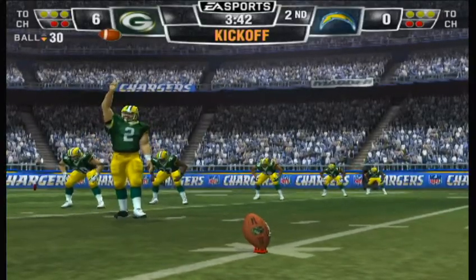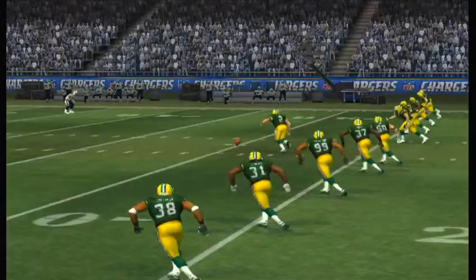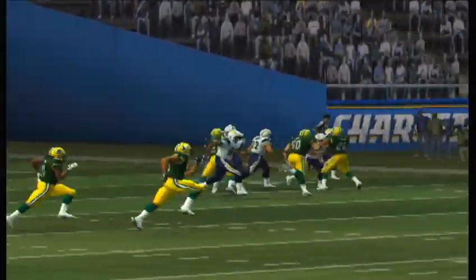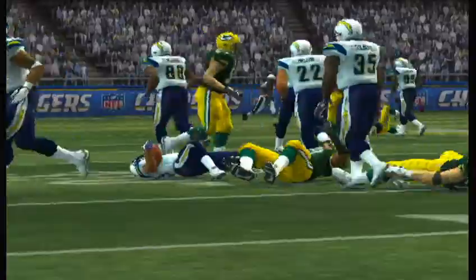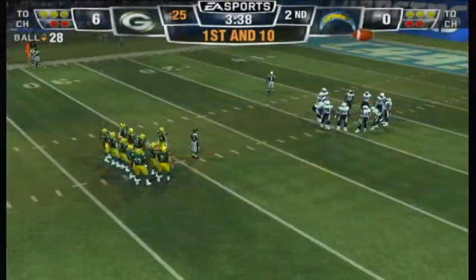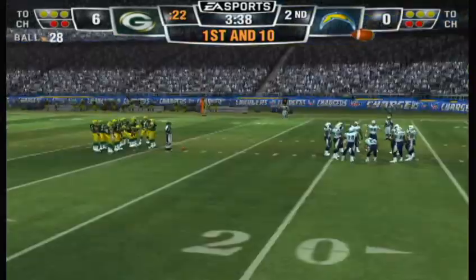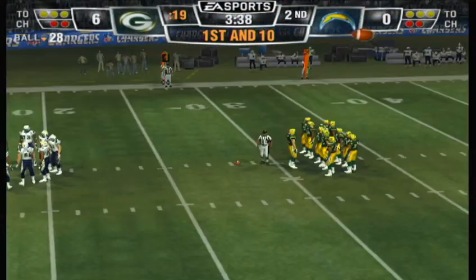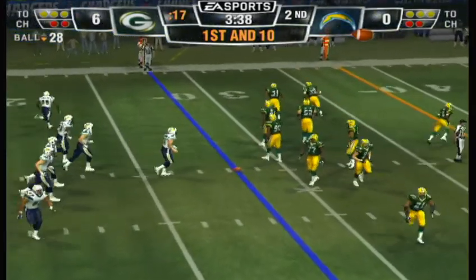Crosby has his team lined up for the kickoff. Gets a good kick here. Fields it at the 7. The defense dealt a crippling blow to this offense the last time they had the ball. Ball on their own 28.